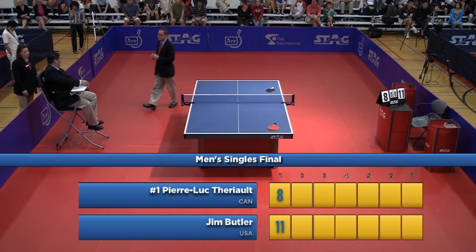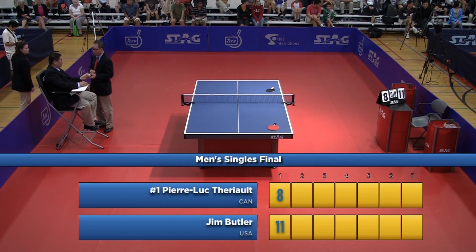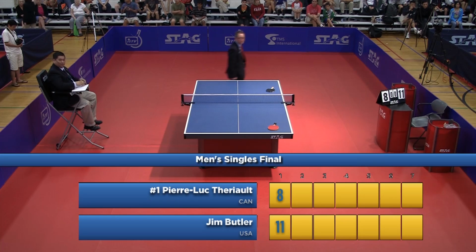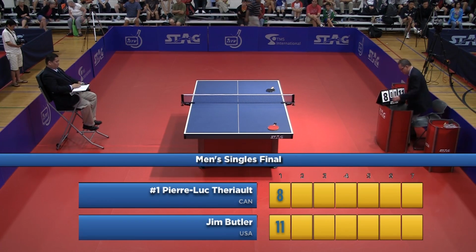Butler goes back and takes a seat. A little sip of beverage. Off camera we can see him breathing a little bit hard. We don't know whether that was from the physical exertion or just the relief of an early lead in this match.